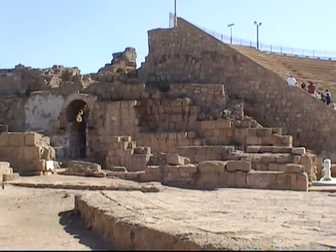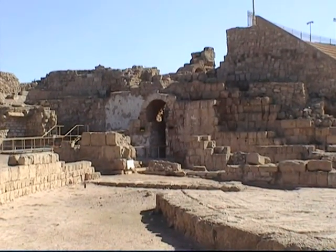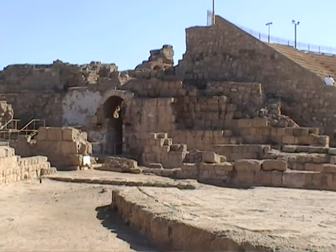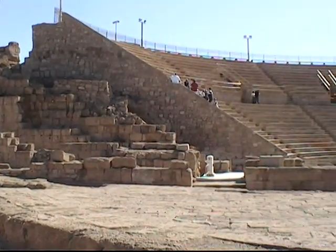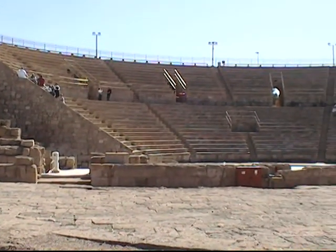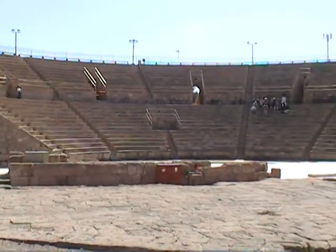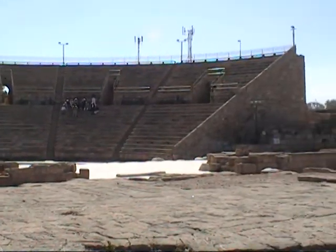I'm giving you the sweep here of the Roman theater. Paul left from Caesarea Maritima often on his missionary journeys. He would have been in and out of here. He would have been right at this theater. So it's pretty exciting to think that Paul was right here. This is the kind of thing he was seeing.